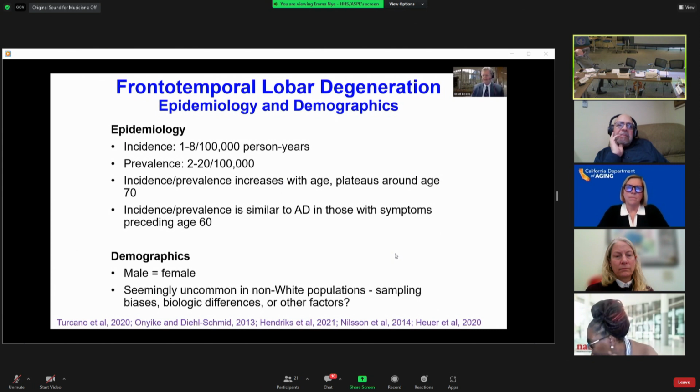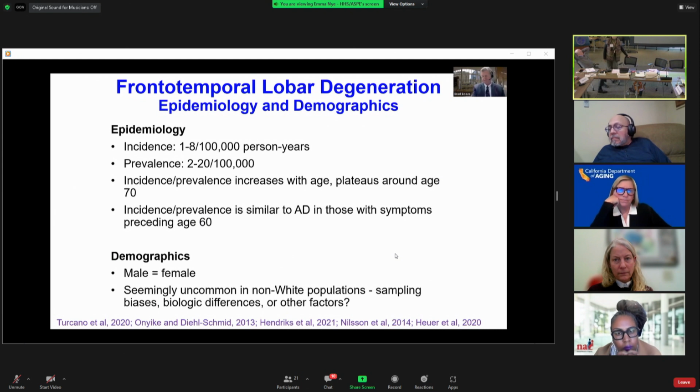There doesn't appear to be any clear sex predilection, and most of the data that we have on FTD, FTLD is in white populations. It does not seem to be common in non-white populations, and it's unclear whether this is a bias of individuals coming to the clinic or being involved in research studies, or if there are biologic differences or other factors, or some combination of these. And studying FTD in underrepresented minorities is viewed as very important.